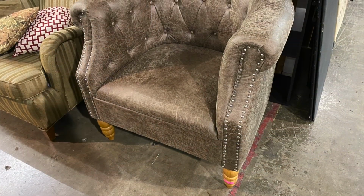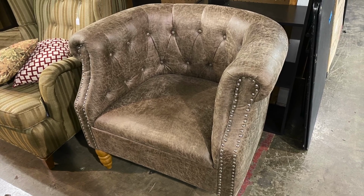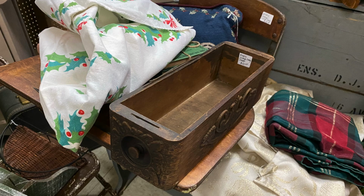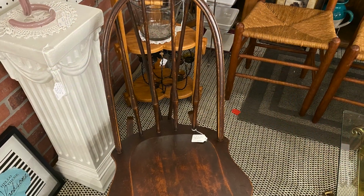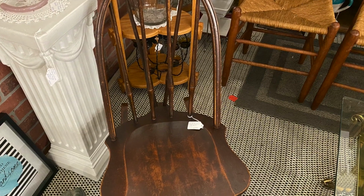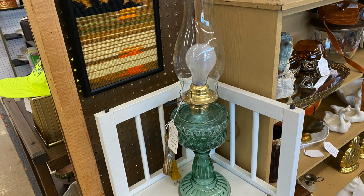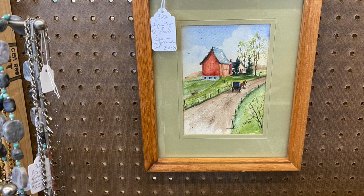And then I spotted this leather chair. And that would look good in a gentleman's office. And I saw this sewing machine drawer. And I've been wanting to get those, but they are so expensive. Like that one is $21. And here was a pretty chair. Just an odd little chair, but I liked it. And this was a lamp that they had changed. It was like a coal oil lamp, but they had changed it into a regular lamp.